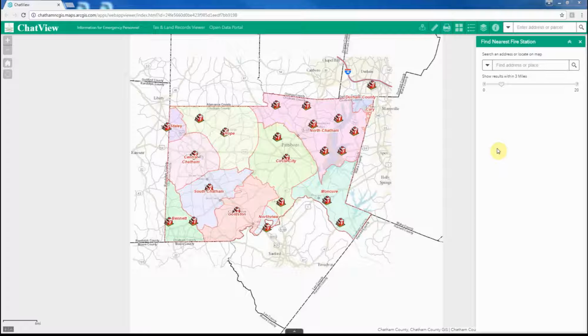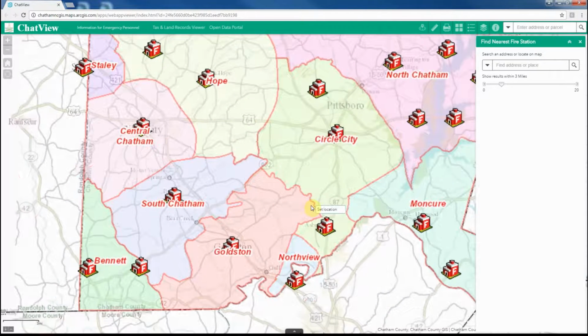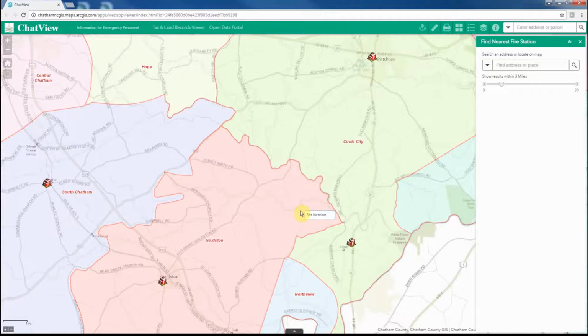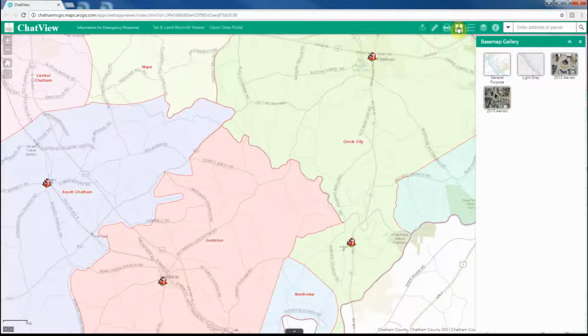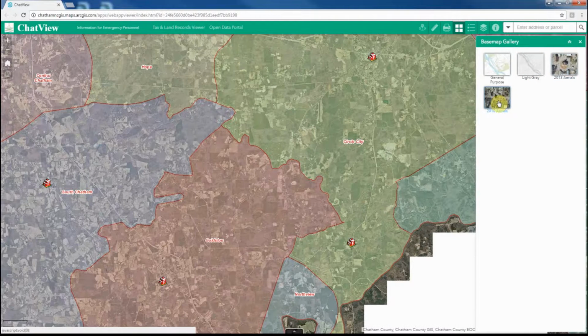The application defaults to the Chatham County General Purpose Base Map, which provides the user with a highly detailed map of the road network, points of interest, and hydrology in Chatham County, North Carolina. The user can change the base map using the Base Map widget on the top right toolbar. This application includes the Chatham County light gray base map, as well as different years of historical aerial imagery.